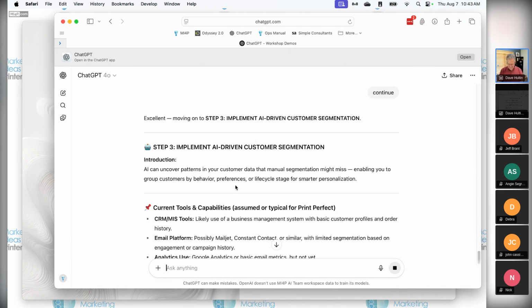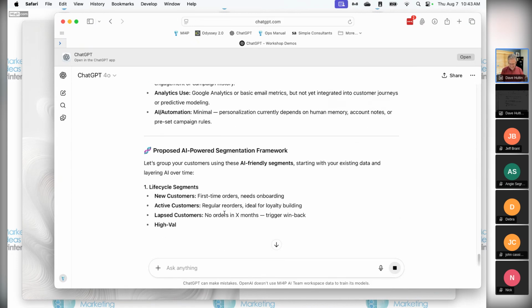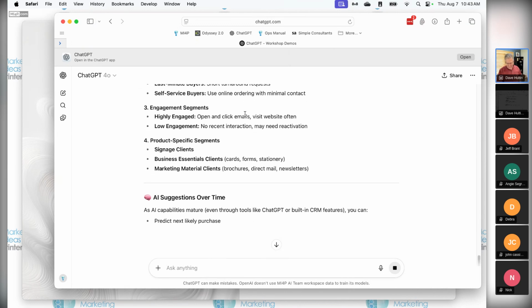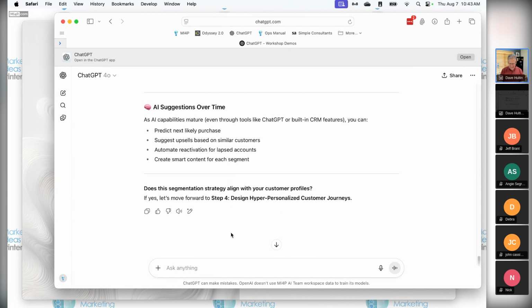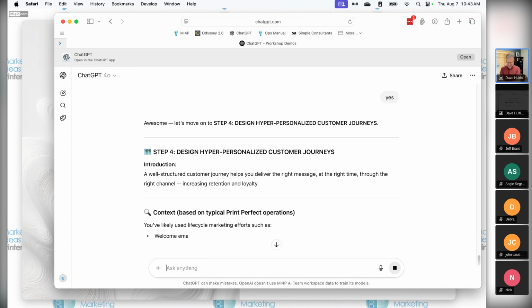We're about halfway through. Our step 3 is to implement AI-driven customer segmentation, and AI is coming along and suggesting how this is going to work. Remember, this is all under the banner of increasing retention through hyper-personalized experiences. AI is suggesting here's how we can do this now, and then even building that experiment. And does that segmentation strategy align? Yep, sure does. Again, if we were doing this for real, we would stop at each one of those and put some thoughtful analysis into that so that we can provide that quality control checkpoint.